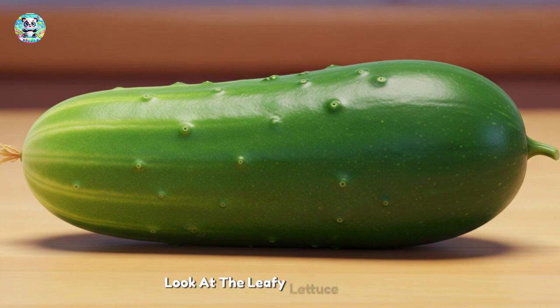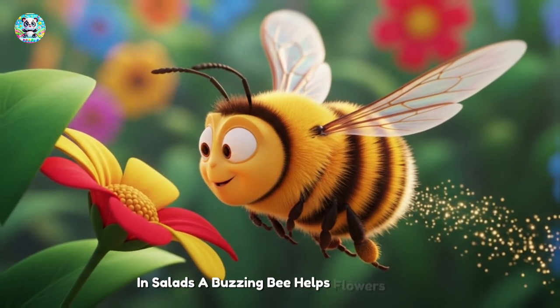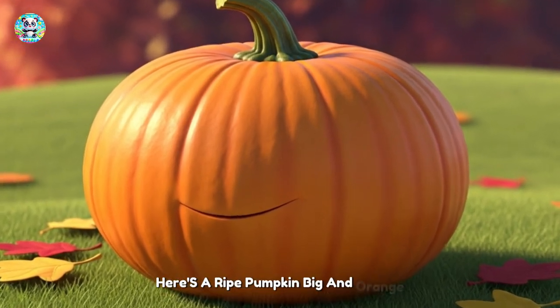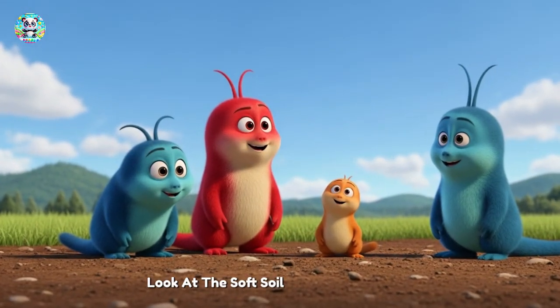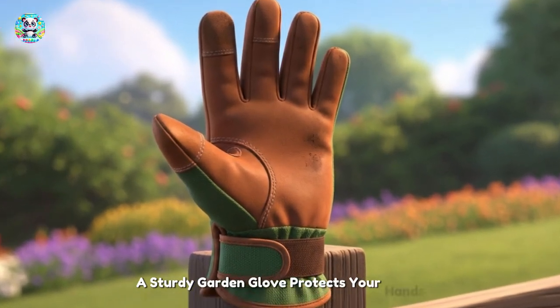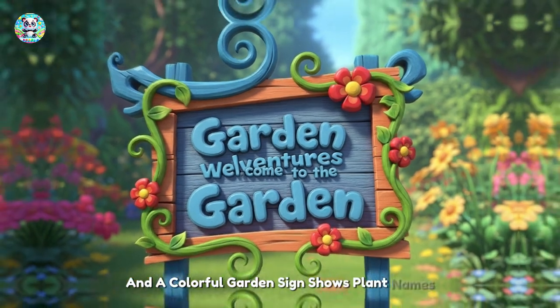Look at the leafy lettuce, crunchy in salads. A buzzing bee helps flowers grow. Here's a ripe pumpkin, big and orange. Look at the soft soil where plants grow. A sturdy garden glove protects your hands, and a colorful garden sign shows plant names.